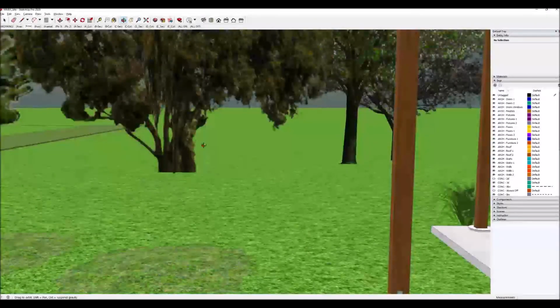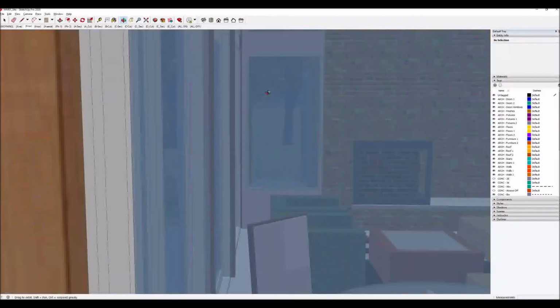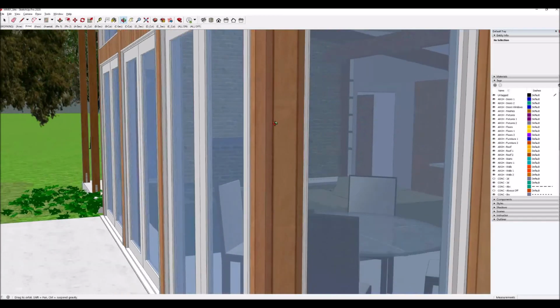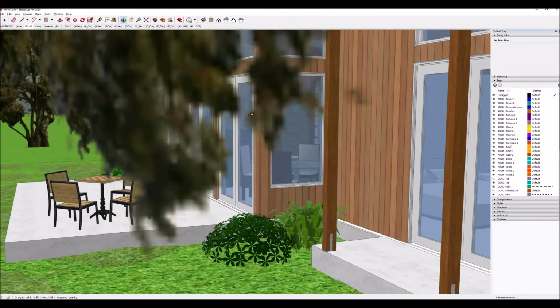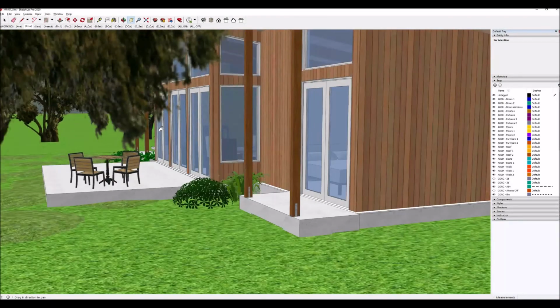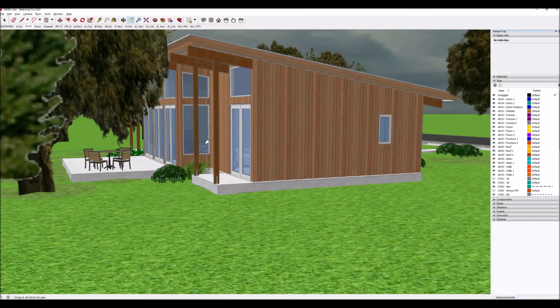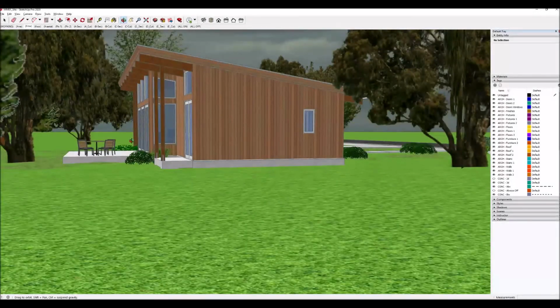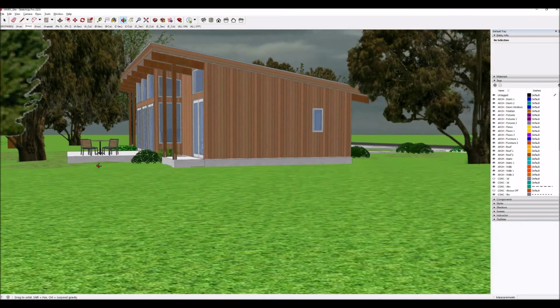Oh, sorry about that. They make a special kind of mouse that's good for this kind of work, and I don't own one. I'm just using a standard roll mouse with the roll wheel. Makes the navigation a little easier if you have one of those other ones. Anyway, there's the back, facing the garden.